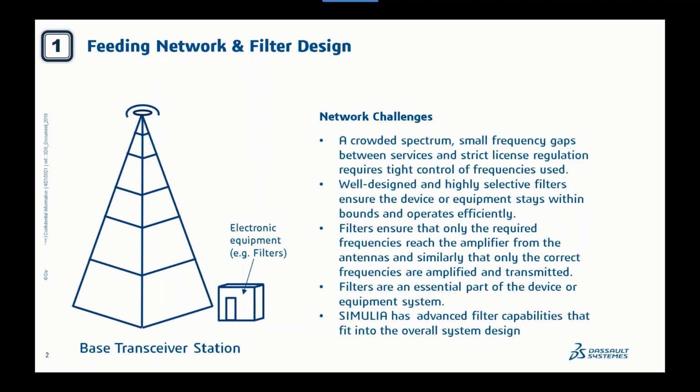Thinking about feeding network and filter design, maybe we should have a short look at what this is about. You may have heard about the public auction of transmission frequencies, which already shows you that it's a highly regulated topic. If we look at this here, we have a crowded spectrum, with small frequency gaps where our transmission devices should work. In order to ensure this, we need these highly selective filters, which make sure that our operation of the frequency stays within these bounds. That means the filters regulate, first of all, what is transmitted from the antenna to the world, but also what is received by the antenna. In order to make the antennas' and later on amplifiers' life easier, it's good to filter out unwanted frequencies. Therefore, you see filters are an essential part of the device or equipment system.